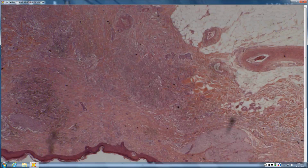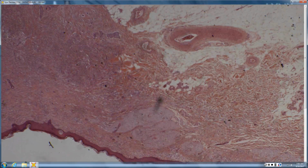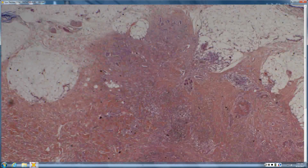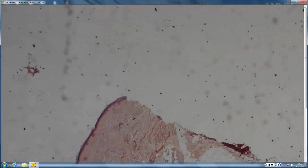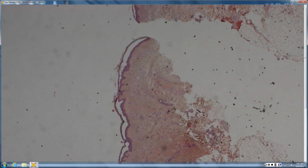So the story here was the original biopsy was read as superficial multifocal BCC, and that's certainly present. Unfortunately, that doesn't always predict what's underneath. In fact, I'm not seeing a whole lot.